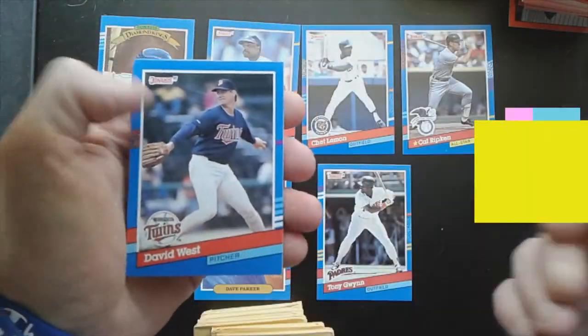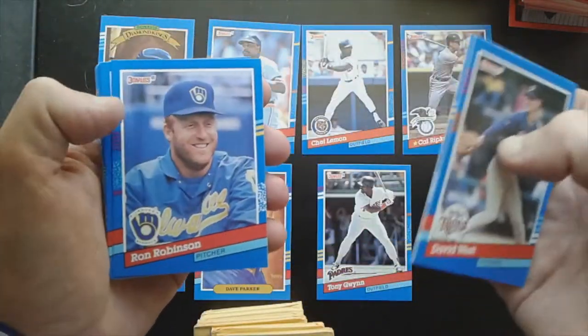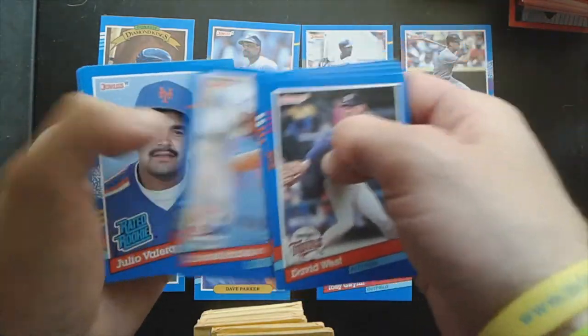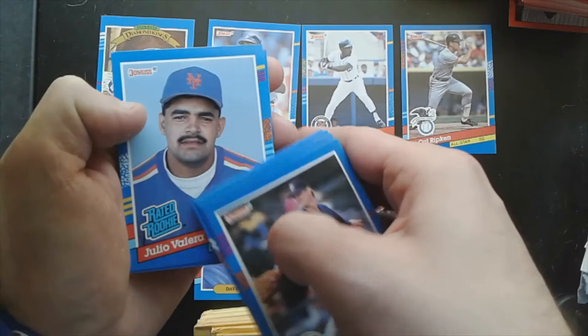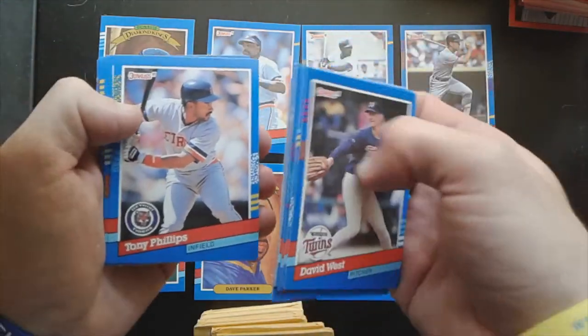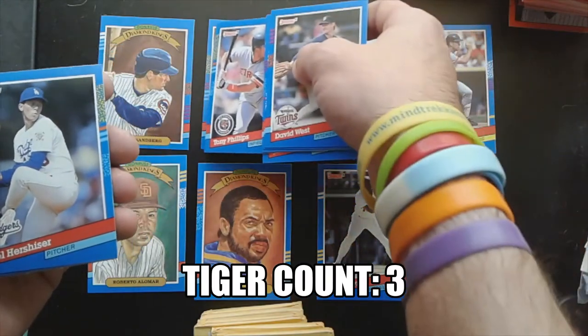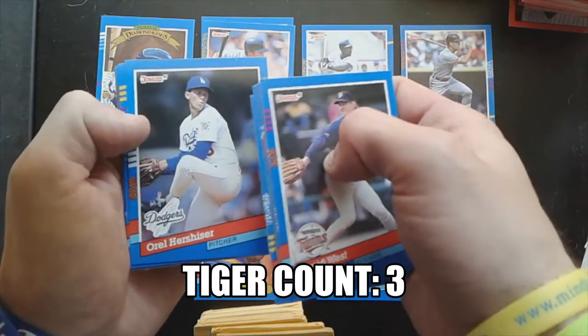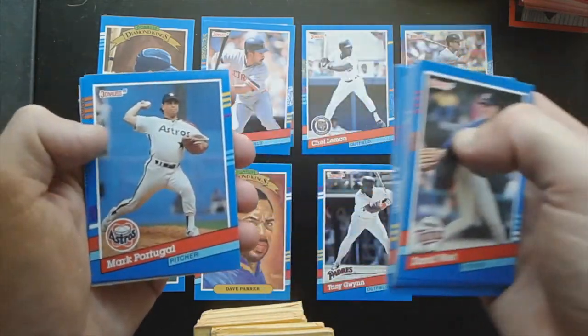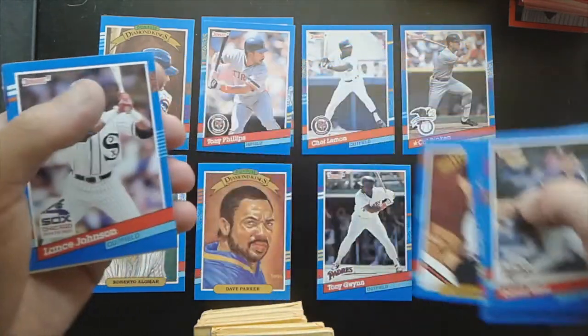All right, David West, Crook, Robinson, Keith Miller, Flash Gordon, Dave Martinez, Valera. Even though it says rated rookies, these aren't the rookie cards, unfortunately. Tony Phillips, that's another Tiger. May he rest in peace. Hershiser, Baruga, Portugal, Greg Olson.